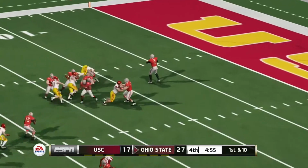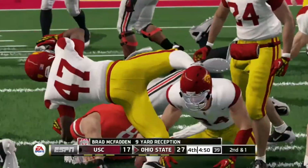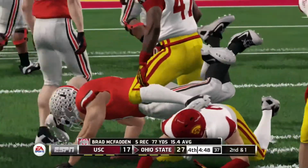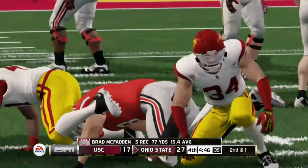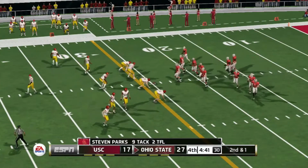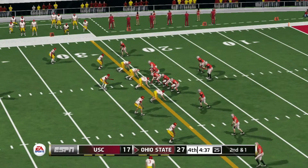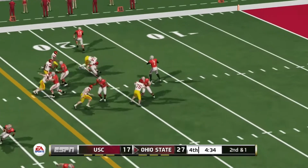I just want to know what protein powder Brad McFadden uses. He's got big arms, man. He's a big dude. They go to him again for a gain of 9. Look at them arms. I think he could bench press. He was bench pressing the one guy, kneeling on his back, just doing push-ups, like, yeah, this is nothing. I feel like he could bench press me. To be fair, I'm not a big dude either.